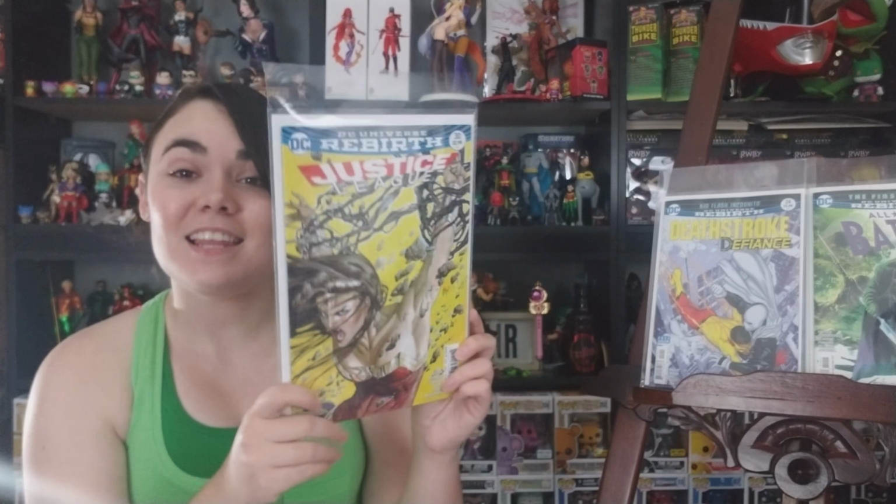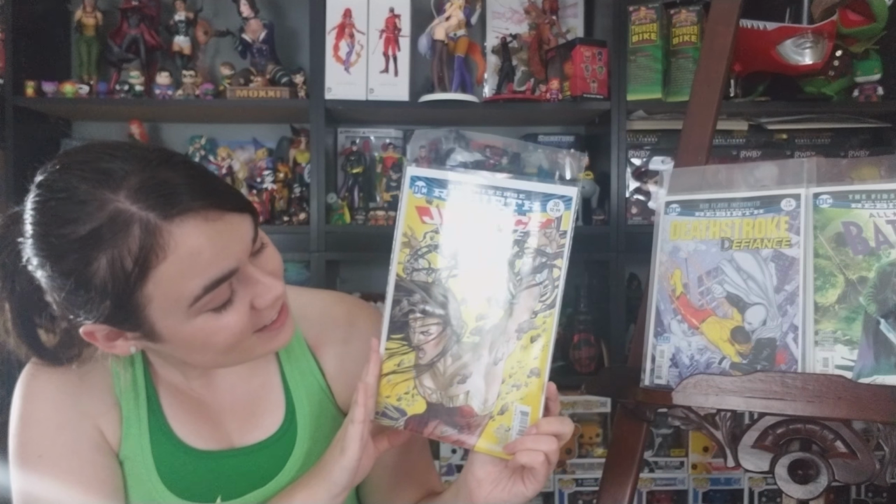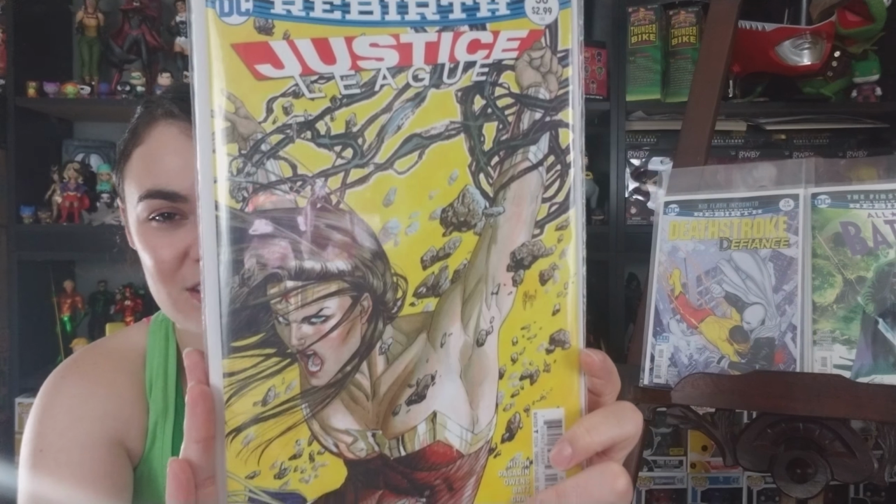Next, I picked up Justice League issue 30. I actually hated the main cover, and they didn't have any variant covers at my normal shop, so I didn't pick it up. But then I went to another shop, and they had this beautiful monstrosity. I really love this cover. Was not expecting this, but that is pretty cool. Very happy about it.